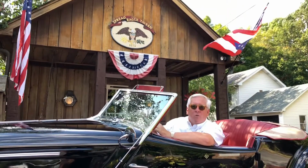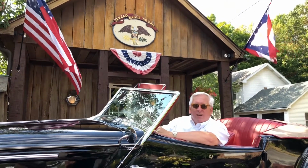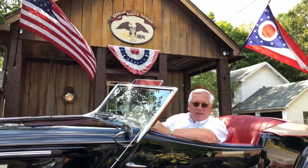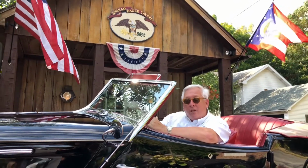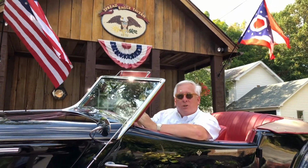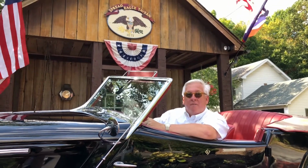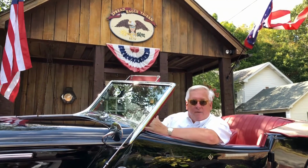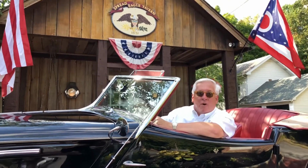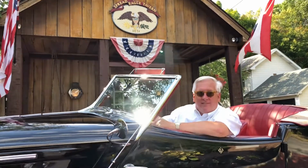I want to personally welcome you if you've not been to the Spread Eagle Tavern before. If you're interested in history and you like architecture, and especially if you like fine dining, then the Spread Eagle Tavern is the place for you to come. I recommend you come out for dinner some night and spend the night. We have 5 dining rooms and 5 overnight guest rooms. It will be an experience you won't forget.